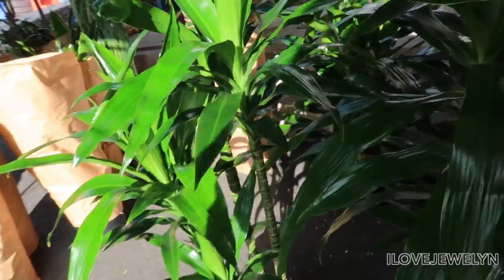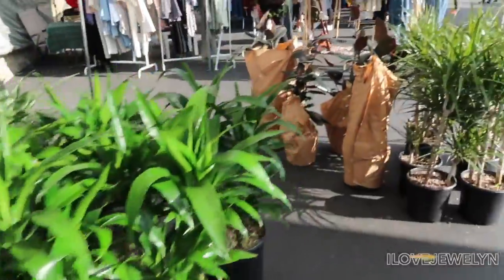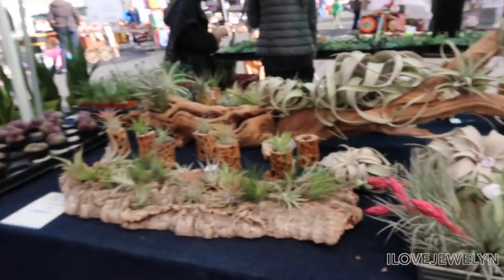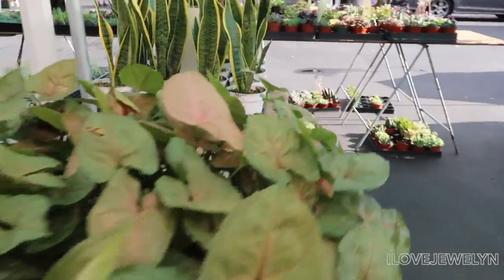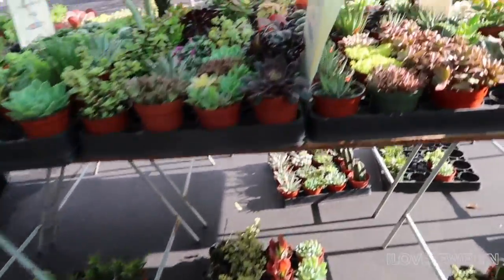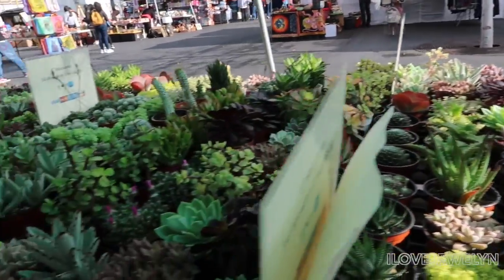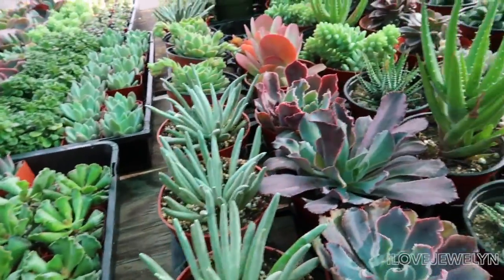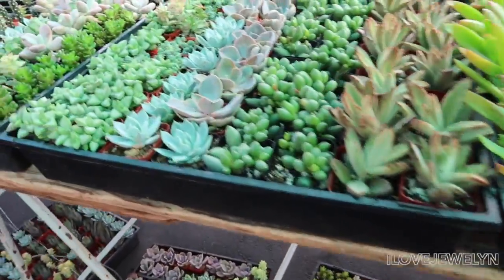Hello. Hi. Okay, a lot of dracaenas. Some ferns. There's Sonia checking it out. Okay, another vendor that I like. Some tillandsias. I always keep saying one day I'm gonna get me some Spanish moss, and I never do. Three for 10 or 4 for 1. Thank you. They have like the mini aeoniums here. One of my favorites. Sedums and Haworthias.